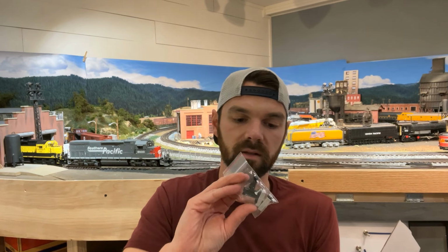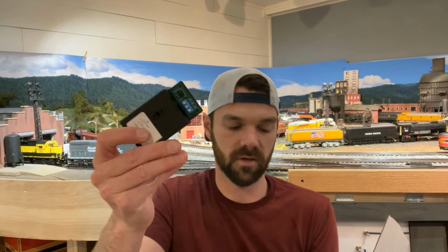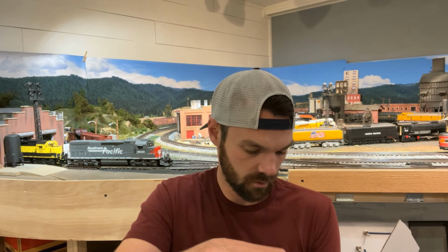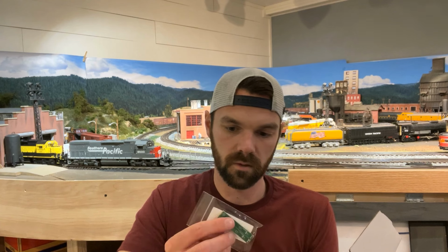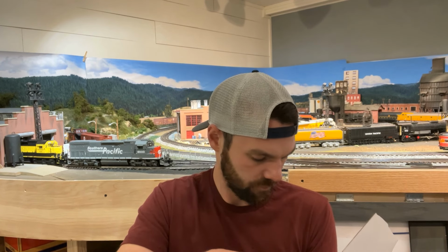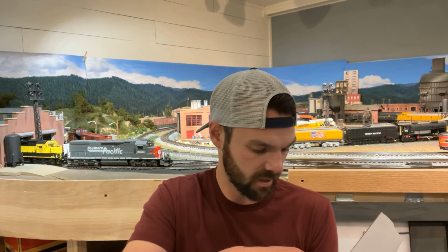We've got the little things for the side of the track, like a fault detector, but this is where the IR detector goes. And then we've got the module for underneath. The only thing I'll need to buy is another power adapter. So this is pretty awesome that this came today.